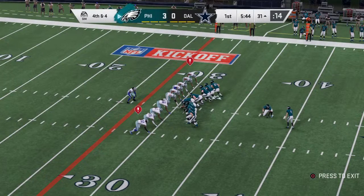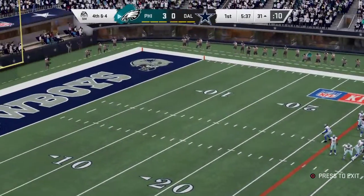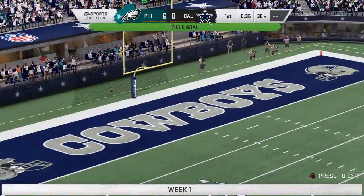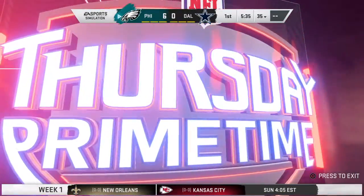And for the 2nd time tonight, this field goal unit comes out here. He hit his first. Now this one from 48 yards away. And this is right down the middle as he puts it through. And that'll make it 6-0 here in the first.